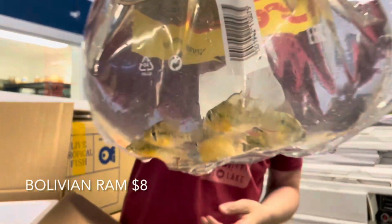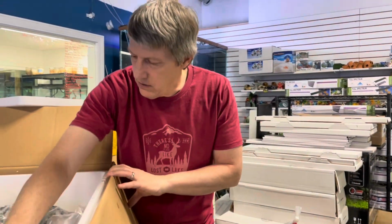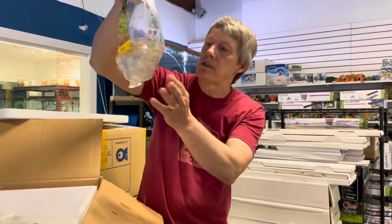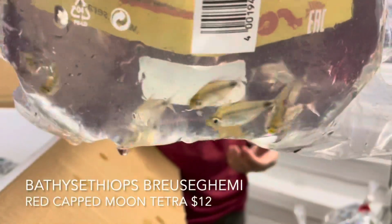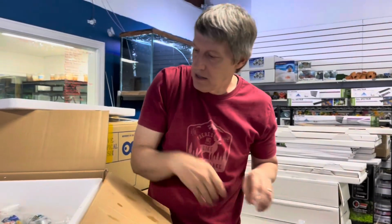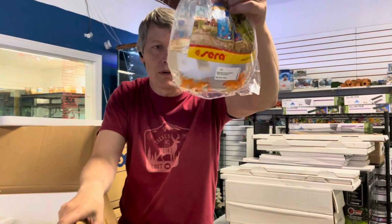These are Bolivian rams. Bolivian rams, of course, are not even a Ramirezi, but a super cool dwarf cichlid. Red cap moon tetras, a little bit small this time, but these guys get a good 3 inches. Beautiful tetra. I really like those guys. A little on the spendy side, but totally worth it when they're grown out.